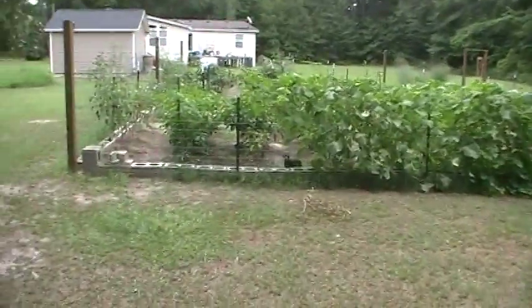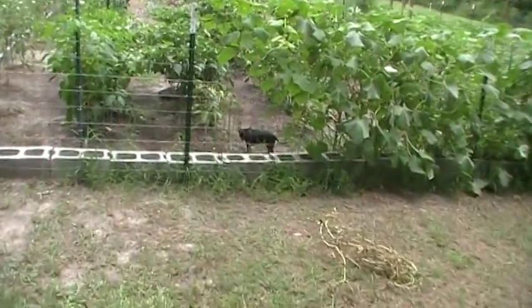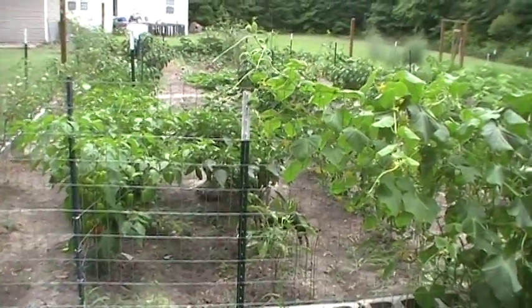But we've got to try and keep the animals out of the garden. We have this animal here, but this one's supposed to be in the garden.